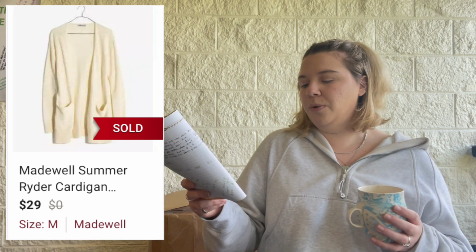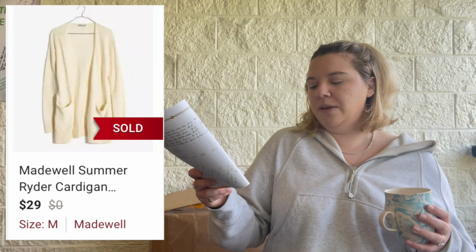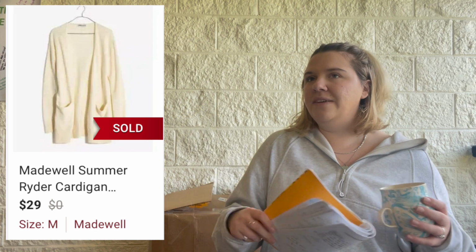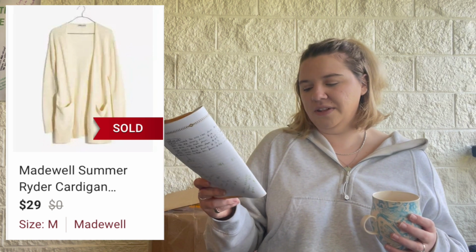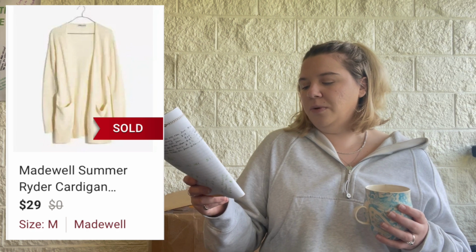Then I sold another Madewell piece. I actually got this at the bins on Wednesday, so it was a decently quick flip, which I'm happy about. It was a longer Madewell ribbed cardigan in like an off-white color. I like finding Madewell at the bins, so I don't have to feel like I have to price it as high to make a good profit, and I think that definitely helps it move quicker. It ended up selling for $29, and after fees I made $23.20.